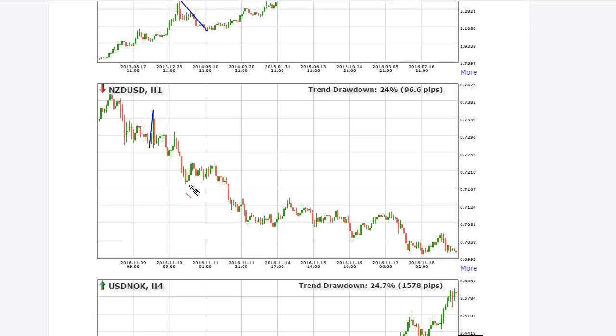So this will tell you, let's say, for example, you got into this trade here. We know that so far, a normal retrace would be 96.6 pips. Anything more than that, it could tell you that this downtrend is in jeopardy. All right, so this is a basic trading idea. You'd have your stop about 96.6 pips away, so it's around 200 pips away.